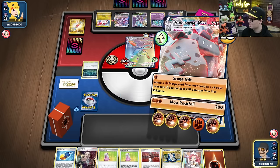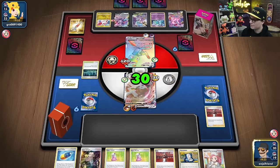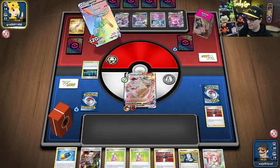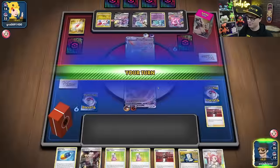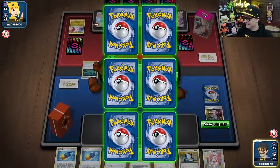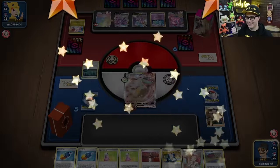Okay, here's my Boss's Orders. That's sick. I'll use Stone Gift. That's fine. That way I can Hyper Potion if I want to. Get myself completely healed. The Stonjourner now has four Stone Energy on it, so I'm taking minus 80 damage. And I frankly don't really know what Muse's options are. We're going to gust up this guy and Max Rockfall and take our prize. Now their protection is gone and they scoop. That's it.